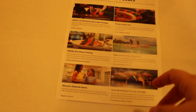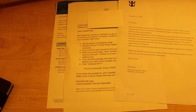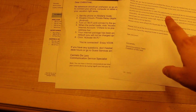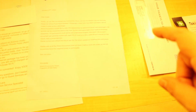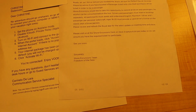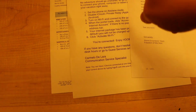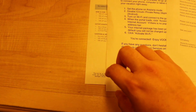So the cool thing about cruising is they always leave something on your bed, right? This is telling you about the deals on this cruise. Some of the things they also give you on your desk. Since we booked the jet ski tour, make sure you book the right ticket, not just the passenger, but you also have to book the driver. So we actually booked 2 drivers for us. This is telling us how to get onto our Wi-Fi, and then this is more information about how to be a great member of the Royal Caribbean Crown and Anchor Society. Yeah, we've got to get you hooked up with that, babe. We'll give you a crown, we'll give you an anchor, and toss you overboard.